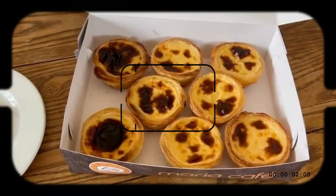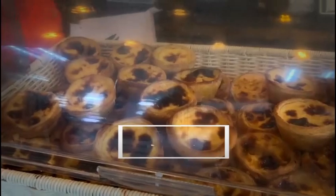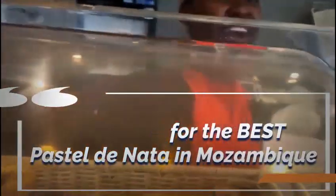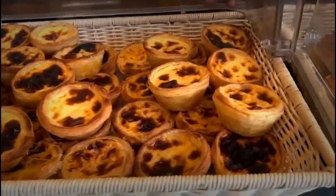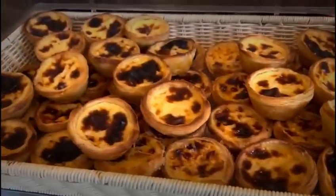We are 7 and these are 8, so I get 2. We are buying Pastel and Nata. And this is, what's your name? Uima. This is extraordinary. This is a Portuguese delicacy. Custard tart. This is different, but this is pastel de nata, for which we have come here.